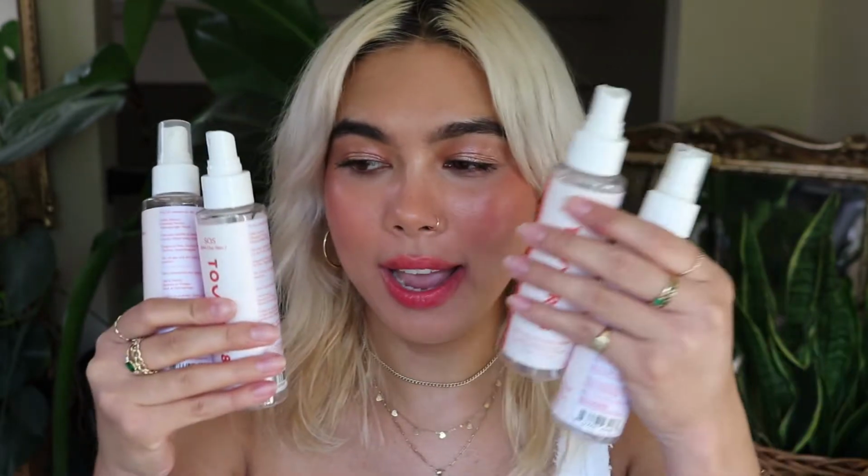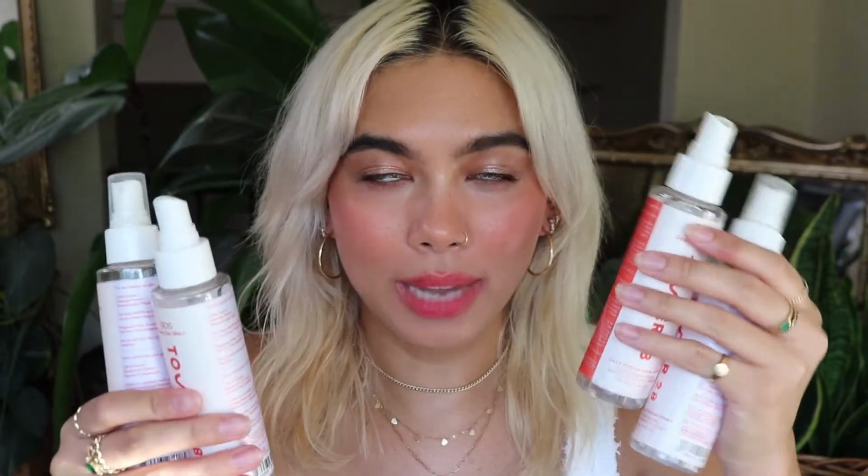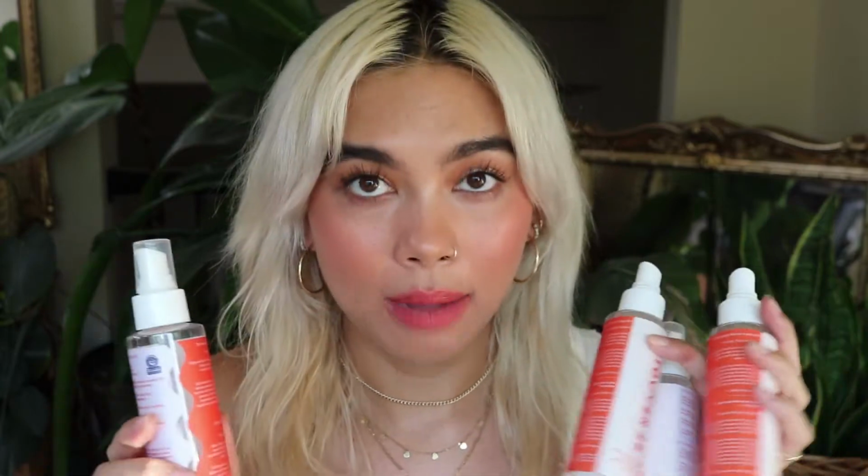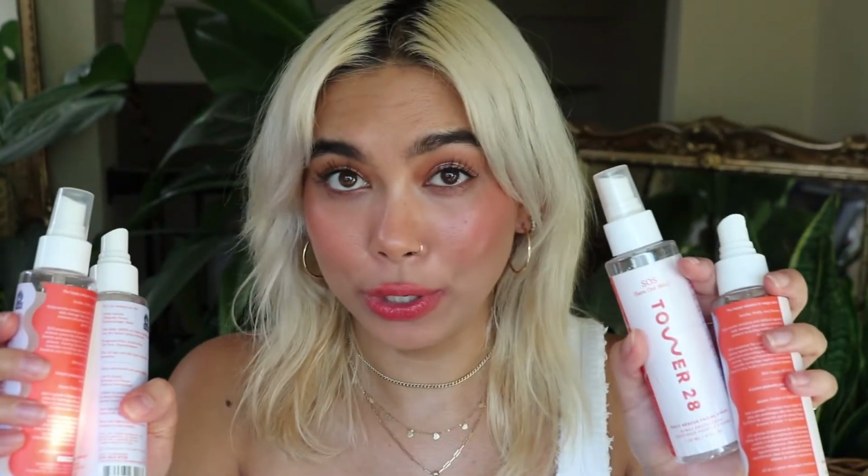Okay, next is toners and things like that. So I use the Tower 28 SOS spray. I've finished 4 of them, and I've refilled probably 3 or 4 of the regular size bottles, and I am already almost done with another one. So this is a holy grail product for me. I've already repurchased it. I will continue repurchasing this.